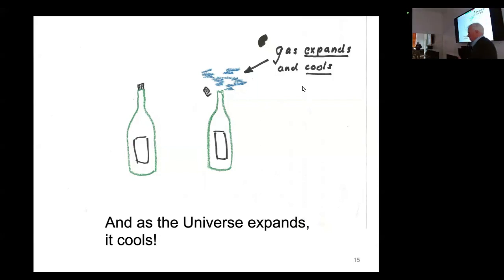I was looking for Coke bottles to show that, but I couldn't find them. They don't make them anymore, so I can't.